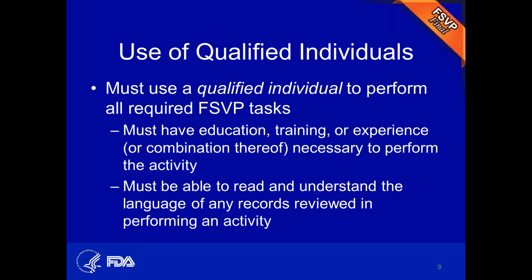Note also that an individual must be qualified to do the specific activity that he or she is performing, and the qualifications for that might vary. For example, a person conducting a hazard analysis would need a different set of qualifications than a person who's maintaining records. So rather than require that all FSVP records be maintained in English, the regulation requires that a qualified individual be able to understand the language of any records that he or she is reviewing. FDA may request a translation of these records when we do an inspection so that we understand what the entity is doing or what they're basing their decisions on.